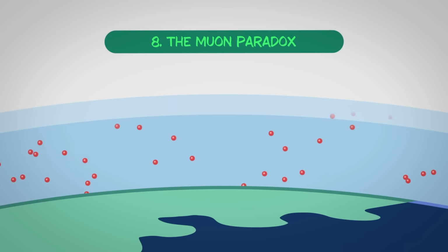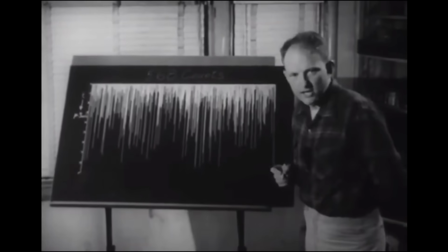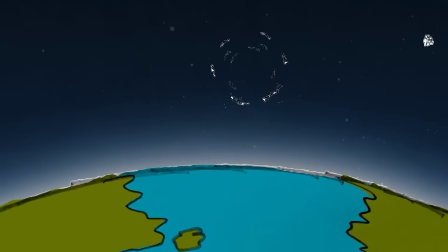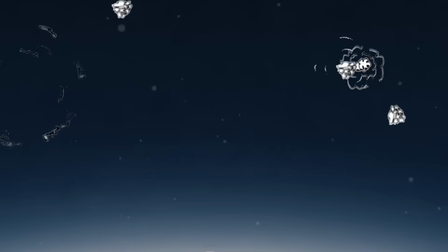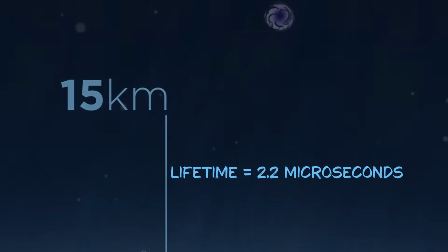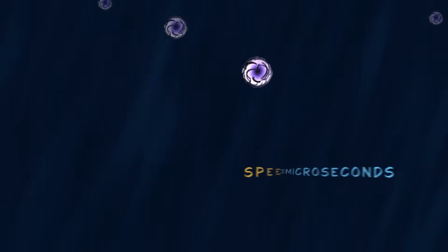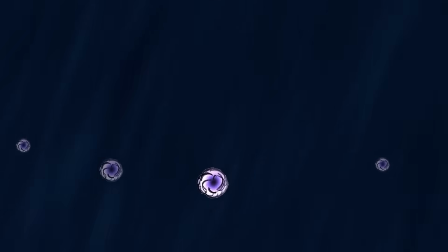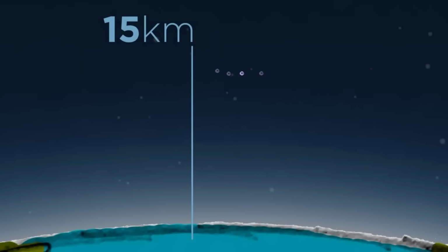The muon paradox. Keeping on the theme of historical paradoxes, this paradox helped prove Einstein's special theory of relativity. Muons are tiny subatomic particles created when cosmic rays collide with Earth's atmosphere, about 15 kilometers above Earth's surface. They only live for around 2.2 microseconds before decaying. They travel toward Earth at speeds of up to 99% the speed of light. Even at these speeds, because of their incredibly short lifetime, they should only travel about 660 meters before decaying.